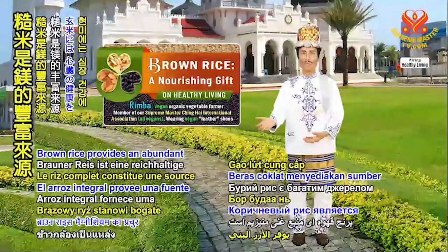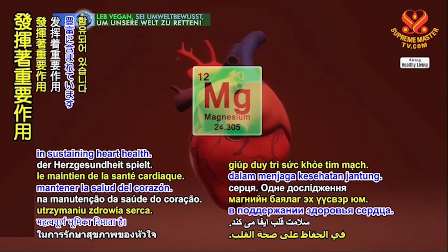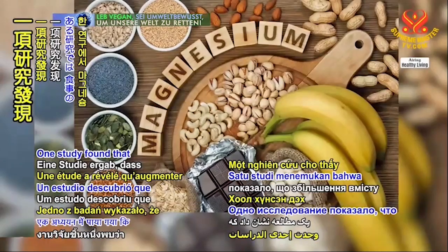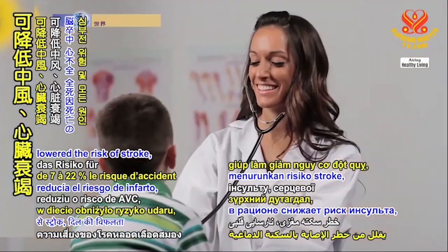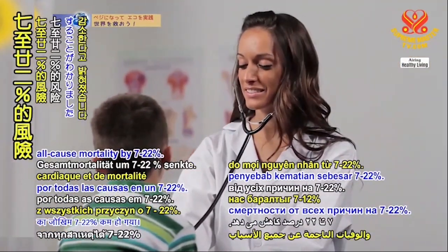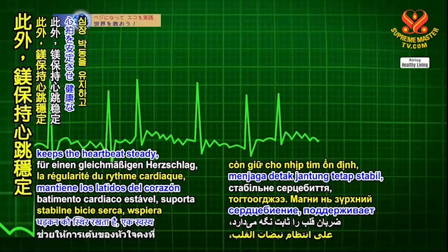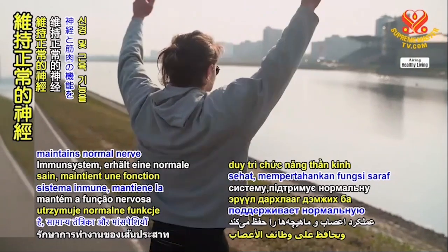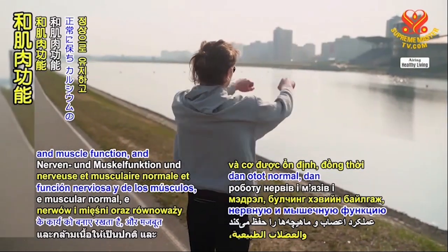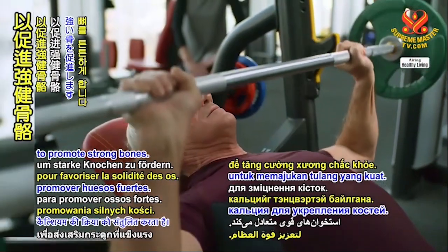Brown rice provides an abundant source of magnesium, which plays an important role in sustaining heart health. One study found that increasing dietary magnesium lowered the risk of stroke, heart failure, and all-cause mortality by 7 to 22%. In addition, magnesium keeps the heartbeat steady, supports a healthy immune system, maintains normal nerve and muscle function, and balances the action of calcium to promote strong bones.